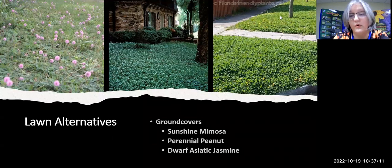Again, if you're in a situation where you don't have very strict rules, people have totally replaced the idea of grass with a couple of different kinds of lawn covers. Bill and I have a friend who, this is her lawn. It's entirely the sunshine mimosa, Mimosa strigulosa. It's a native plant. Once it's done putting out all these pink puffballs, they mow it with a regular mower. None of these are for barefoot walking, though the perennial peanut, you might be able to.